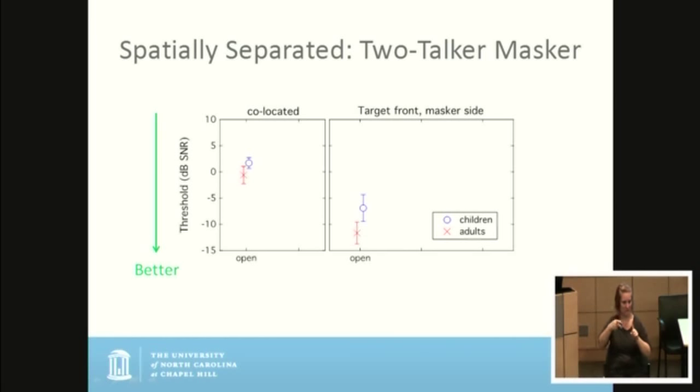So again, our children are represented by the circle, and the adults are the X. And you can see that there's this huge improvement in performance when we spatially separate the target and the masker stimuli. And the listener has access to both ears in this situation. And we know that binaural hearing is really important for them to be able to do this task. So we would expect this, okay?